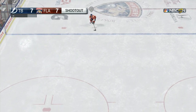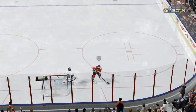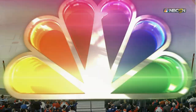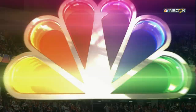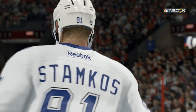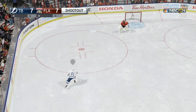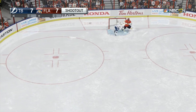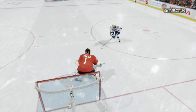Yager's the choice to go first for his team. Yager, got the pad on it. No goal on this one. Stamkos is the next shooter. He could put the pressure on in a tie game. That was magnificent. That's the way you stay with a shooter in a shootout.